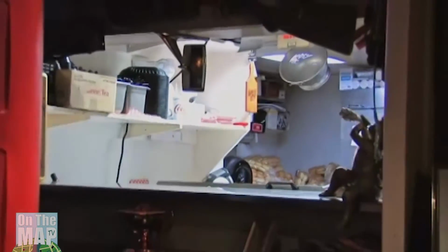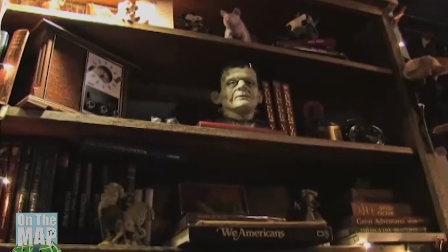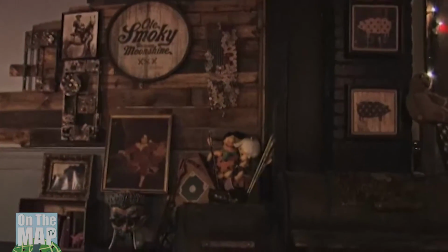And you decorated the whole place yourself. Yeah, I did. What kind of feel were you going for? You know what? I'm not sure. It's very unique. It seems like everything that people throw away somehow fits in this place.